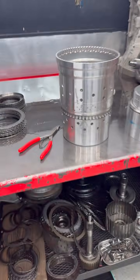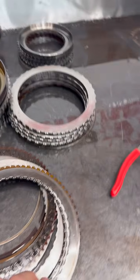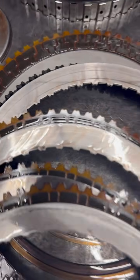All right, guys, we got this thing tore down. If you're wondering what's wrong with it, the 10 speeds typically don't really have any burnt clutches. See, the F's have a little bit of wear.